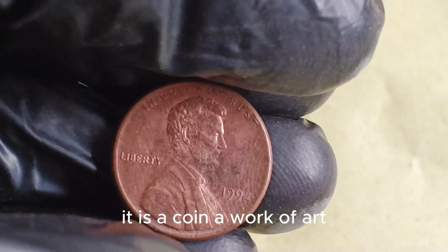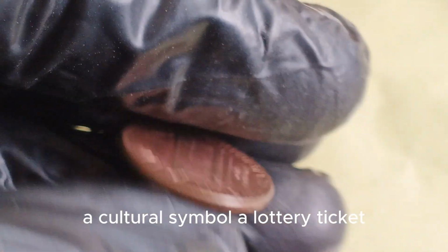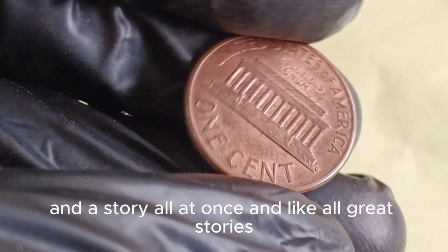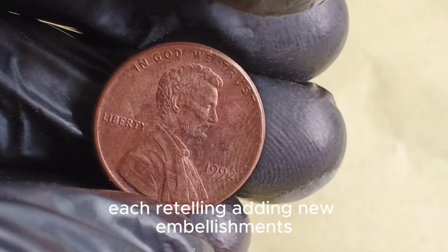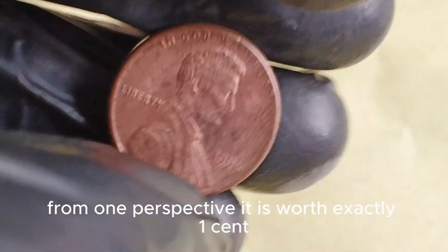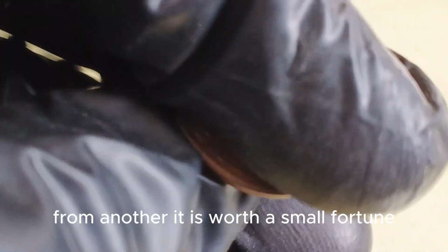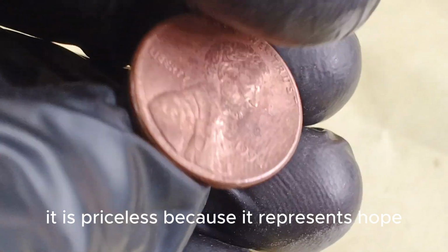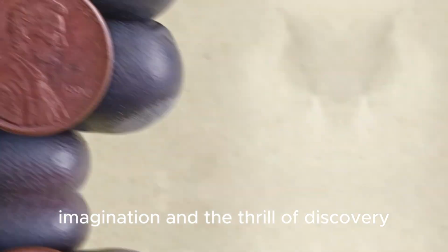It is a coin, a work of art, a piece of history, an economic artifact, a cultural symbol, a lottery ticket, and a story all at once. And like all great stories, it keeps unfolding, each retelling adding new embellishments, new exaggerations, new dreams. From one perspective, it is worth exactly 1 cent. From another, it is worth a small fortune. And from yet another, it is priceless, because it represents hope, imagination, and the thrill of discovery.